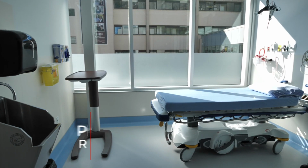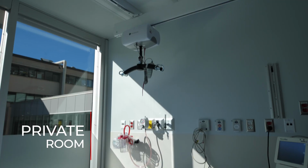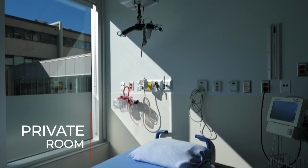We have a private room with a ceiling lift. This room is used for any patient requiring isolation or privacy.